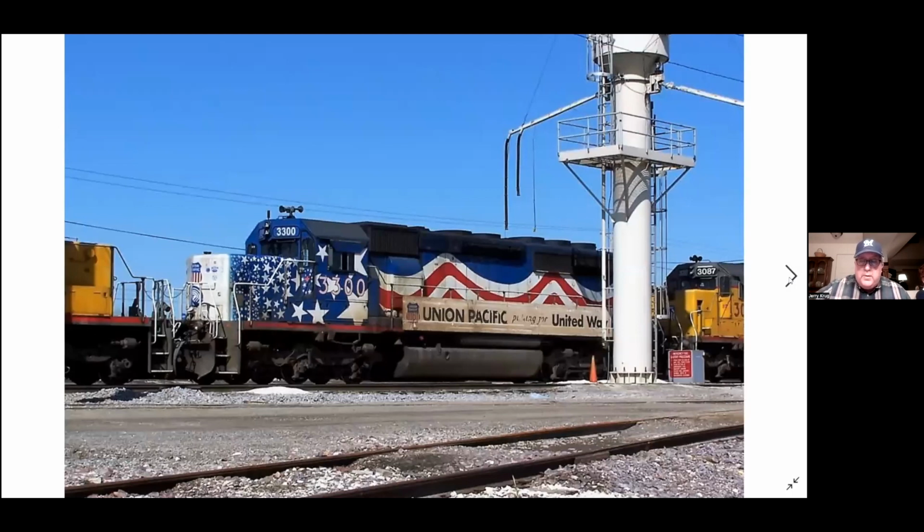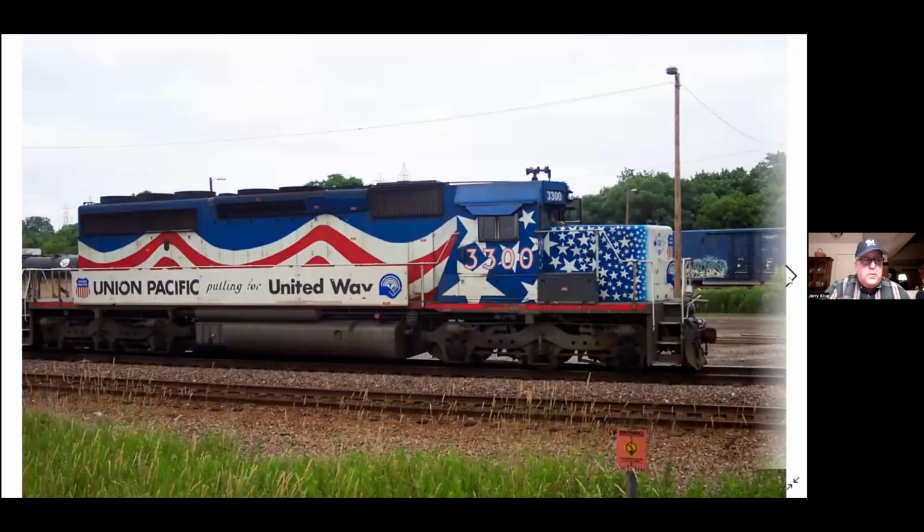This United Way unit spent a lot of time in Wisconsin. I shot this several times and it was always fun and good to get it. This is at the Diesel Butler shop. I think this was taken at the south end of the yard where we all like to congregate for southbounds.